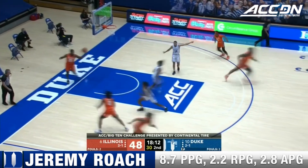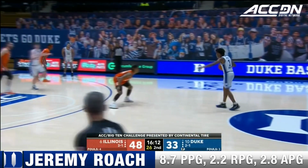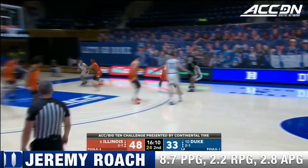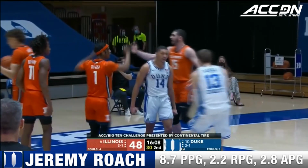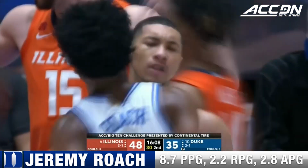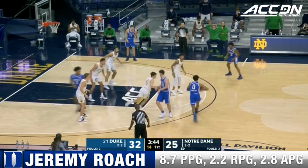Getting nicely to the rim is Jeremy Roach. Top 5 in hair. This is a top 5 hair team. Hot to the basket, Goldwire, and one. And Jordan will go to the line. Right by the ACC, got a big gap right up there by that foul line area.